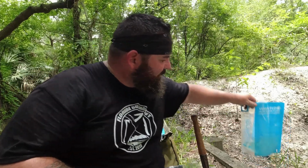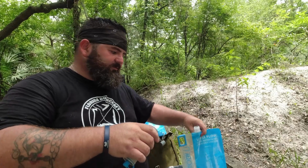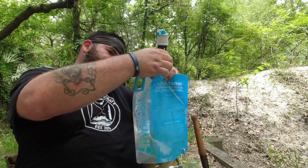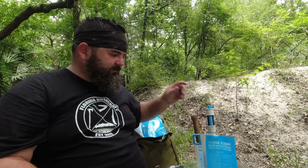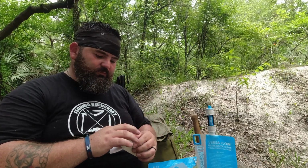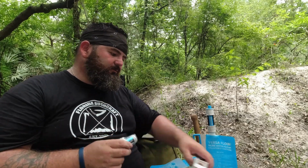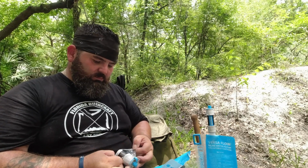Okay, so I've got my water in here, and this little water filter just kind of screws onto the top of this. Like so, just like that. It's very similar to a Sawyer, but Brian also sent me the activated carbon filter, and what that should do is eliminate that kind of mucky, rivery taste. So we'll throw that bad boy on here too and see how this water tastes.